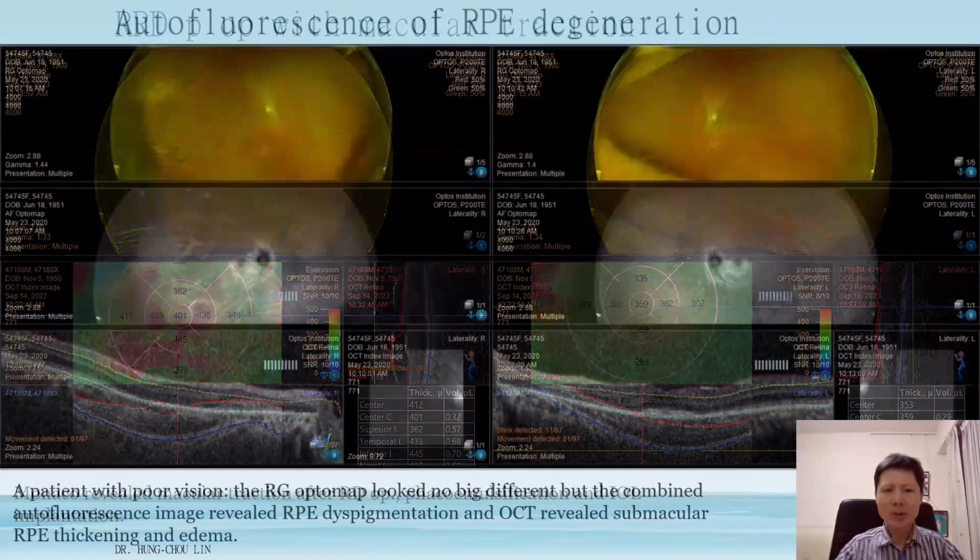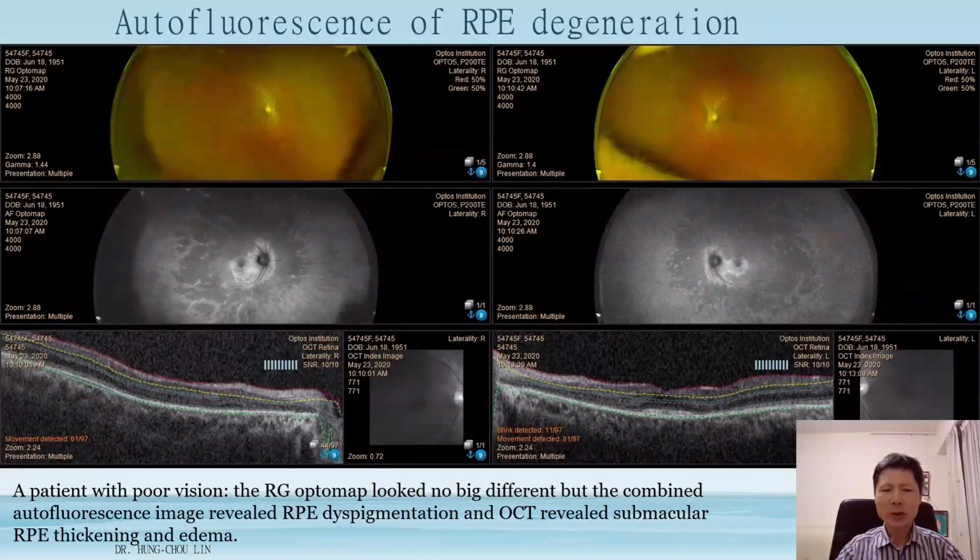This is a patient with poor vision, especially at night. At the top, the red-green Optomap looks no big different, but the combined autofluorescence image in the middle revealed retinal pigment epithelium dyspigmentation, and the OCT at the bottom reveals submacular retinal pigment epithelium thickening and edema.